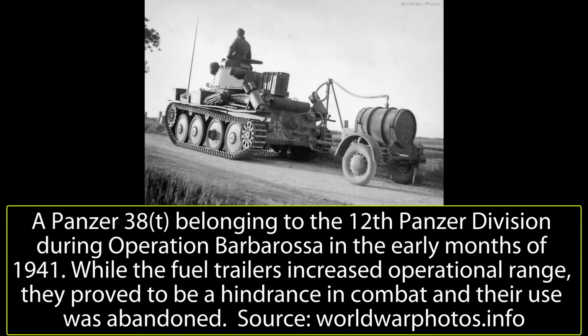repairs. In early 1942, the Panzer 38T was to equip the new 22nd Panzer Division, while those on the front lines were reorganized. Due to losses, the 6th and 7th Panzer Divisions were brought back to the west for rebuilding. The surviving Panzer 38Ts from the 7th Panzer Division were used to reinforce the 1st and 2nd Panzer Divisions.